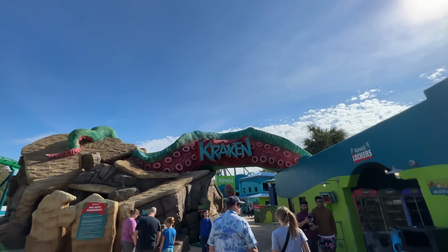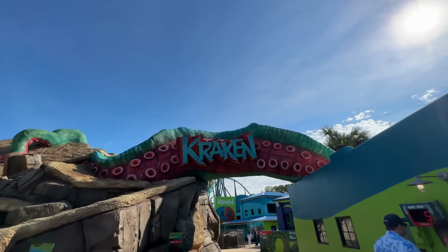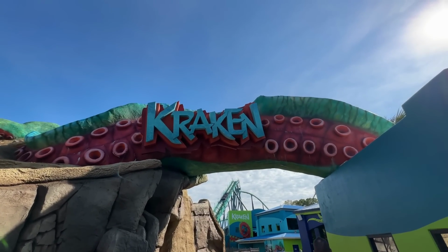Next up for us is Kraken, the floorless roller coaster here at SeaWorld Orlando. This is a good one. And they recently just painted it. It's got some new vibrant colors to it, looks great.